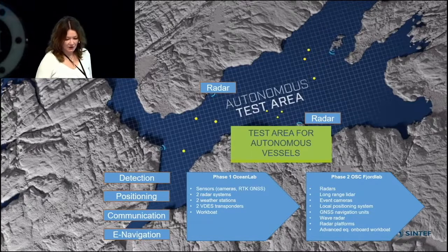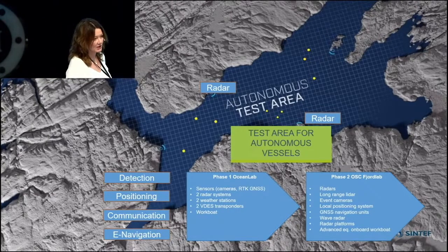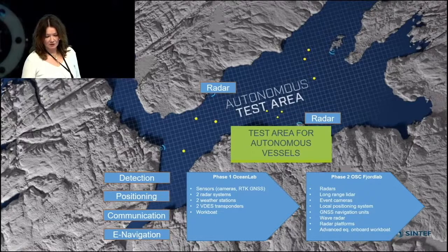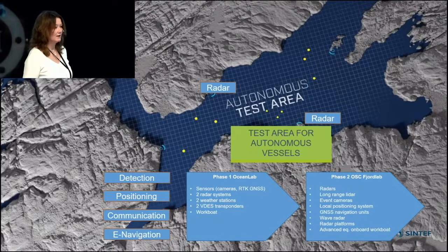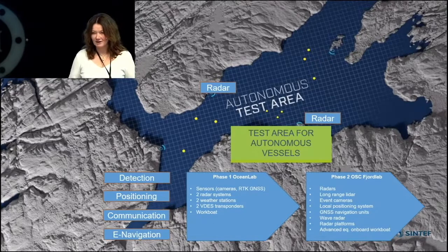We have weather stations. One is already installed at the Port of Trondheim, and we will buy 2 VDS transponders. VDS is a kind of new technology based on AIS and VHF data exchange technology. And we will also buy workboats. I will show you some images. In phase 2, in the Ocean Space Center FjordLab, we will extend this list of instruments and support it with, for example, more radars, lidars, wave radars, radar platforms, and so on. I think this will be adjusted as we have learned a lot in phase 1 about what kind of equipment we need, and so we will discuss this further.